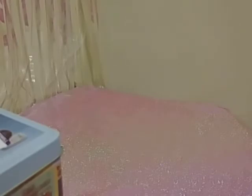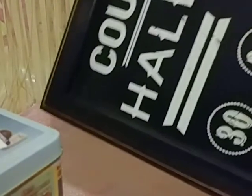So this is a chalkboard, and it is Countdown to Halloween. So it has the 31 days of October. This was $6. A bit on the pricey side for what it is, but I thought that was cute, so I wanted to buy it. I didn't really have a countdown thing for Halloween, so I thought I'd treat myself.